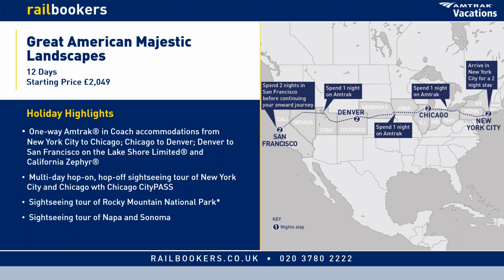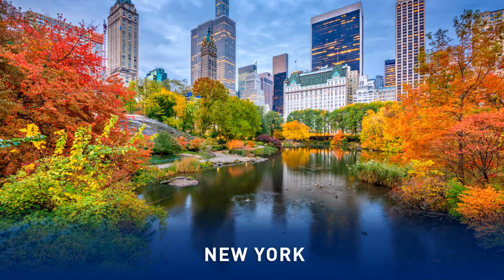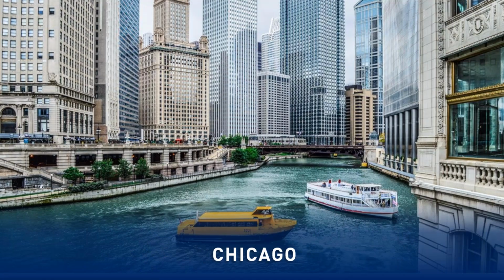You're based there for 2 nights, and during your time there, you also have a sightseeing tour of the Napa and Sonoma wine valleys. That's a full day out from San Francisco to explore there. Plenty of tasting, of course, involved. So this is a 12-day trip with a starting price of £2,049. So again, taking in some of the most famous cities in the world, including New York and Chicago.